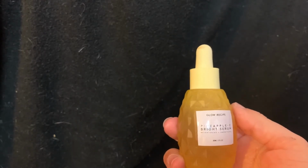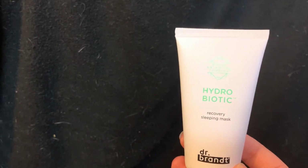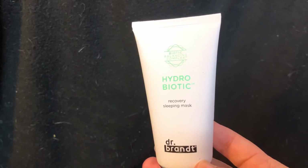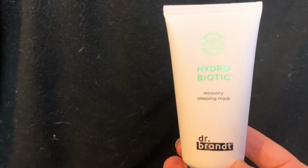That is really good. For a nice serum, this is from Glow Recipe. It's the Pineapple C Bright Serum. And it does smell like pineapples, y'all. It smells so good. Now for an overnight face mask, this is from Dr. Brandt. It's the Hydrobiotic Recovery Sleeping Mask. So when you are done with your skincare regimen at night, you just put this on, a nice thin layer. When you get up in the morning, you wash it off and do your regular skincare regimen like you normally would. So this is it for my high-end ultimate starter kit.